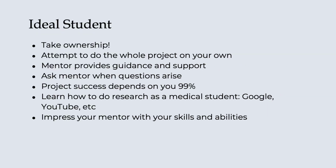Ideally, you're going to take ownership of your projects. Make sure that you are the one driving it to completion. If at any point you're wondering, what's holding our project up? Find out if it's you or find out who it is and try to get things moving again. Don't just wait for someone to come to you and say, hey, when are we going to finish that project? Try to do the whole thing by yourself. You're not going to be able to, but try to. Your mentor can provide guidance and support.